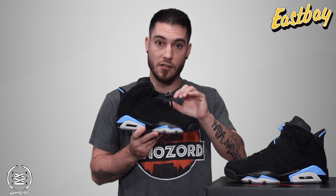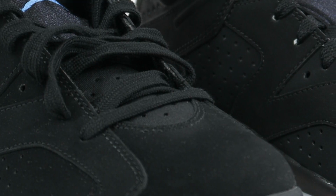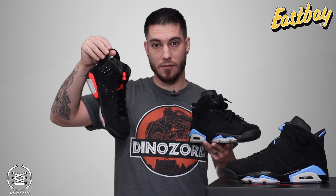One other thing to note that is different between these and previous Air Jordan 6s are actually the laces. It's a very small detail, probably going to go overlooked. These laces are not better than the rest. These are actually just a little bit different. They're kind of thick. It was a little weird at first looking at it, mostly because I'm used to looking at something like this where it's just a standard flat lace, whereas these look like the laces that you would see get that waxed treatment.